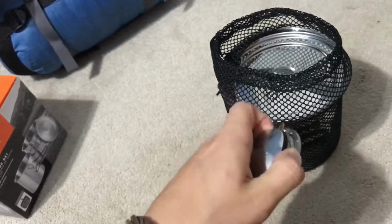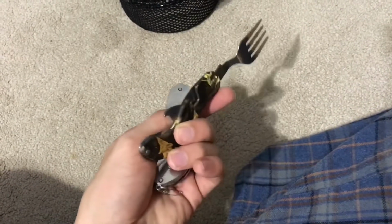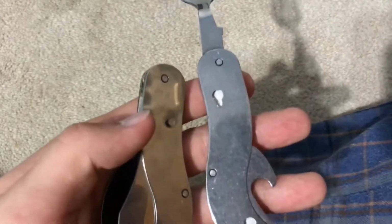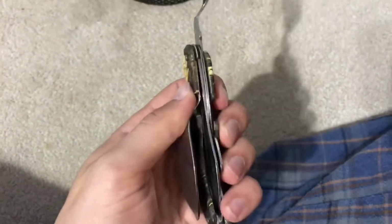But the cool thing about this one is on the inside button here, it actually detaches, so you can have a separate fork and can opener, and then a spoon and a knife on this side. And as you see, there is a small notch there, which they very easily slide back together and then lock into place for a delicious meal.